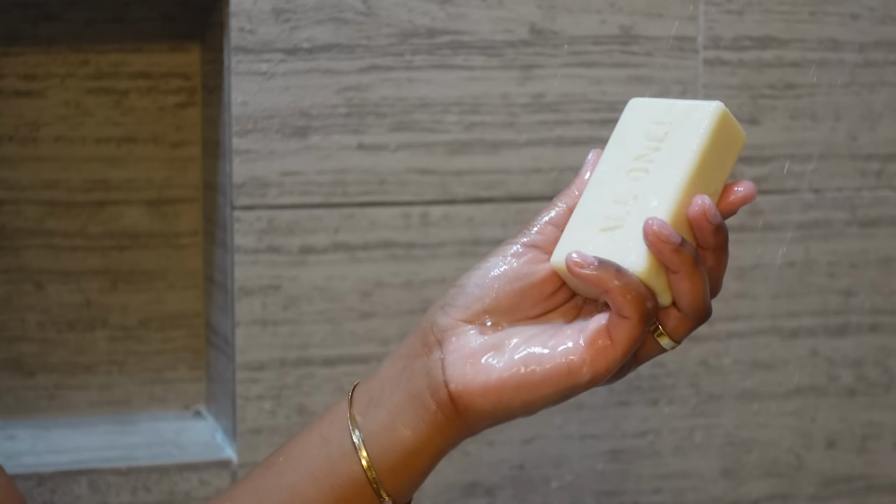Our first recommendation for bar soap is the Dr. Bronner's Pure Castile soap in the citrus scent. Citrus is pretty acidic, so I think it just helps to break through buildup and odor really nicely. And I just love Dr. Bronner's specifically. I feel like it suds up really nicely.